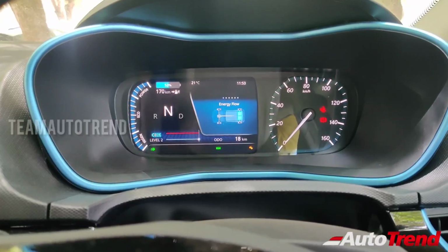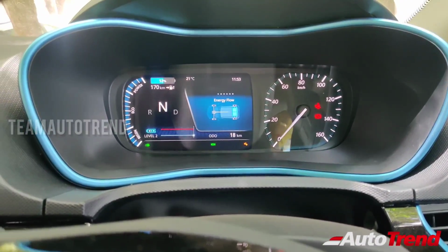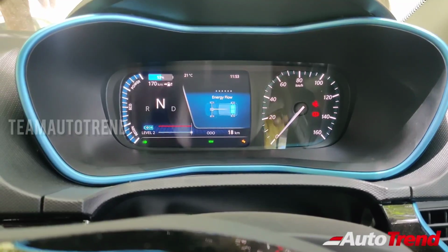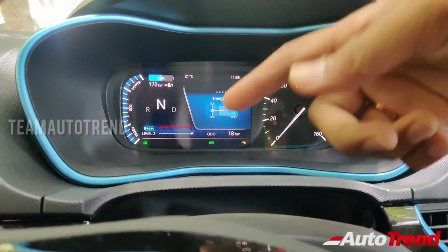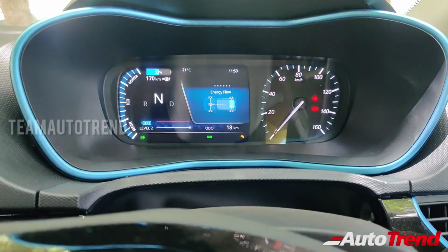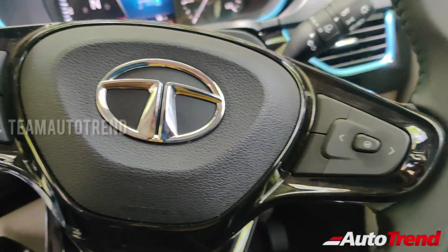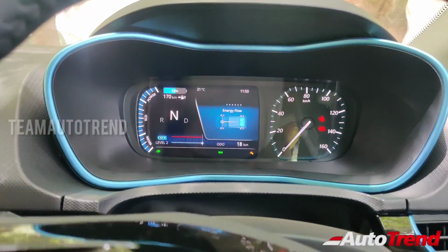Well, there is no regular Nexon EV anymore. There is only the Nexon EV Prime and the Nexon EV Max. So just like the Nexon EV Max, this Prime also gets multiple levels for the regenerative braking now, which you can choose. But as you can see, there are no additional buttons or anything anywhere on the steering wheel and on the interior as well.